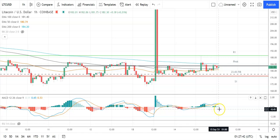Looking at the MACDs, narrowing of the bullish histogram, so look out for a bearish cross that would peg Litecoin back. On the MAs, 50s holding its ground against the 100 and the 200, currently inconclusive. So look out for a narrowing that would provide support through the day. So key would be to move back through the pivot at 183 and break out from 185 levels to bring resistance levels into play. Failure to do that and support levels will be in play.